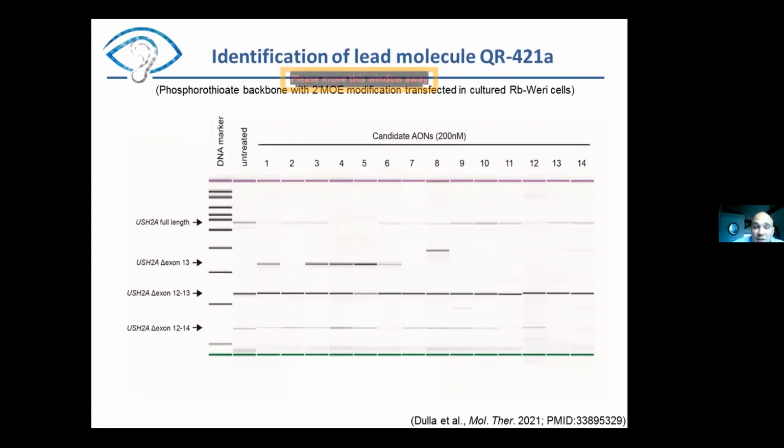And what we also see is that you observe a natural skipping of exons 12 and 13 in these cells, and also a natural skipping of exons 12 to 14 in part of the transcripts. Upon treatment of our AON, we eventually chose, in this case, number 5 as our lead molecule, which was named QR-421a afterwards. Upon treatment, we did not observe any remaining so-called full-length transcripts left. We did observe a significant production of delta exon 13 transcripts, and also a small reduction in the delta 12-13 transcripts. So making this our ideal candidate for the study.